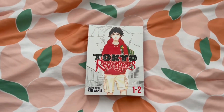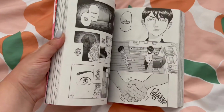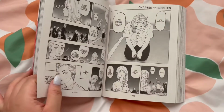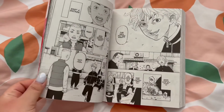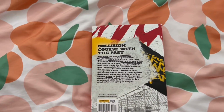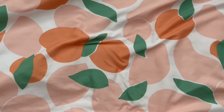Next, we have the first omnibus volume of Tokyo Revengers. Okay, see, I haven't even finished the anime, but I enjoy the anime so much that I'm like, I need the manga. And then I found out that there weren't physical copies. And now there are. So, really excited to start collecting these. Unfortunately, I did not realize how long this series is, so this is gonna take a while to collect. I mean, A, wait for all the volumes to come out, and then B, collect them all.